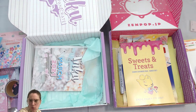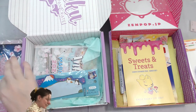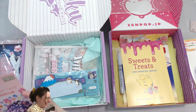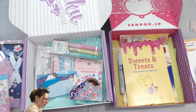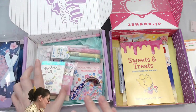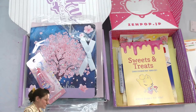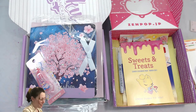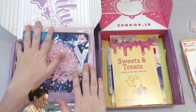So basically, I actually thought the March Inkucrate was a good Inkucrate. I didn't like the February Inkucrate. I said it felt kind of childish. It felt like the products inside were kind of all over the place. I didn't think they were themed very well, but I think the March one is much better themed. I mean, when you're working with Sakura and Japanese products, it's kind of a given, but I thought the theming on this box was better.